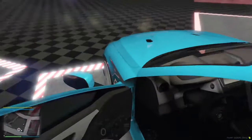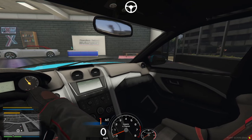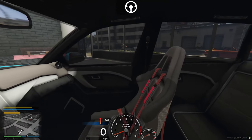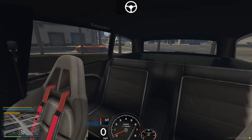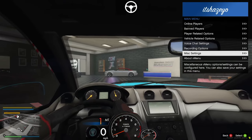Hopping into the interior, we have a decently modern dash. Not too many options here, so I went with just the racing seats, since the cage offerings don't remove the rear seats. Kind of breaking the immersion for me, but it is what it is. Let's pop open the hood and see where the Rhinehart keeps its buffaloes hidden.